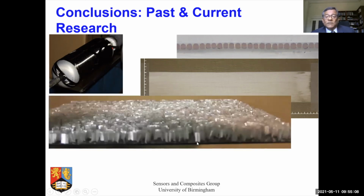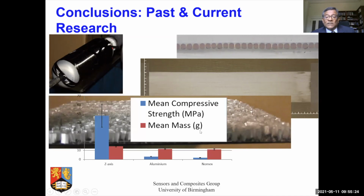Our latest development here is the so-called vertically aligned or Z-axis composite. So this is a skin, and this is replacing the conventional core of a sandwich, and then there is a skin on top. So what you're looking at here are vertically aligned short E-glass fibers.